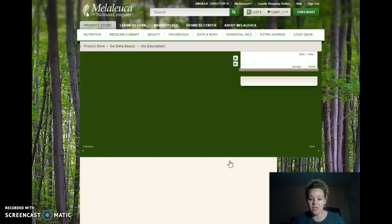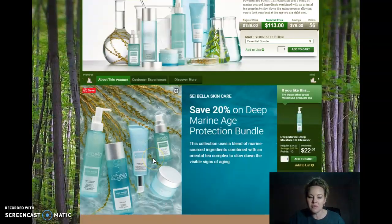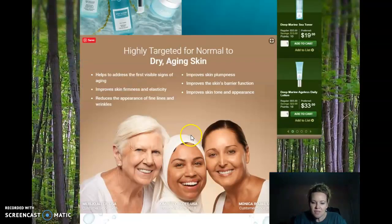Now, this is the Deep Marine collection. I kind of feel like this is where I need to be with the anti-aging and tightening some stuff right here. But I am pretty oily. I'm still in the normal to oily, or combination, not so much normal to dry. So I don't know which one I'm going for yet. But this is normal to dry aging skin.